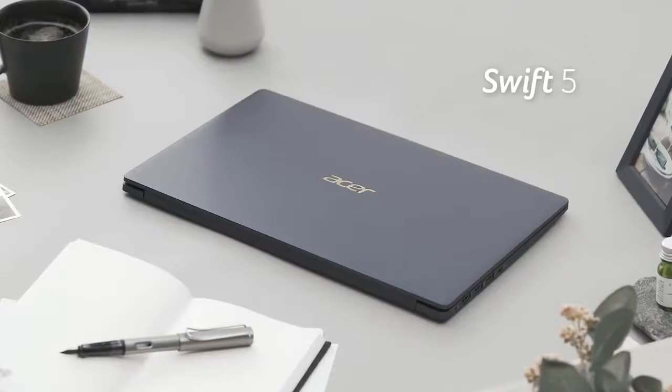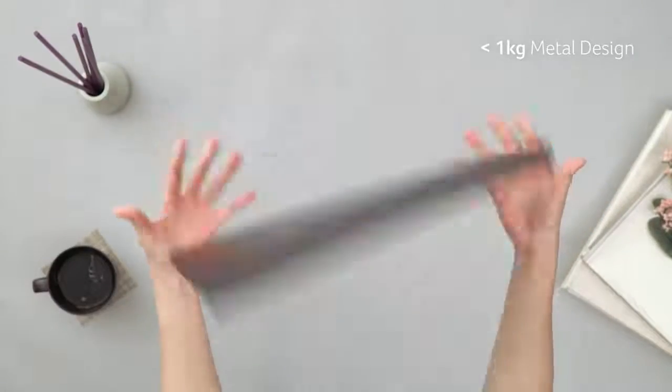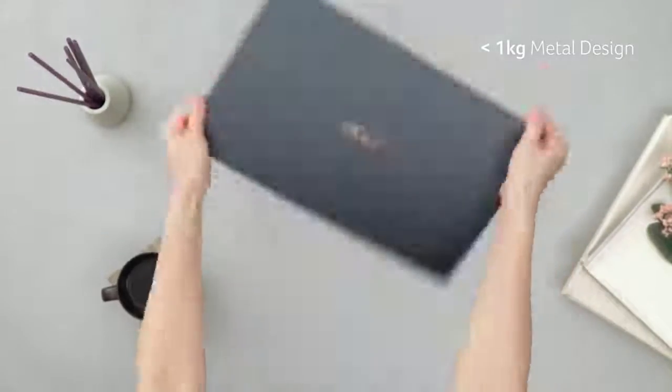Acer Swift 5 is ideal for an on-the-go lifestyle. It's so light you'll forget you're carrying it. This 15.6-inch laptop is packed with great features and weighs under 1 kilogram.